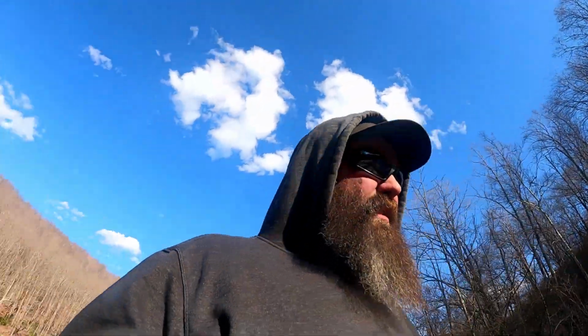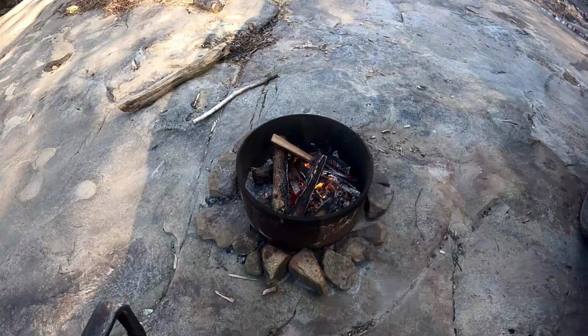Fire's burned down pretty decent. There's definitely coals in there. So I think what I'm gonna do is maybe start with cooking some chicken. Try to save the pasta for last, because I don't want that sitting around getting all gummy and whatever it does. All right, let's get this chicken going, huh?